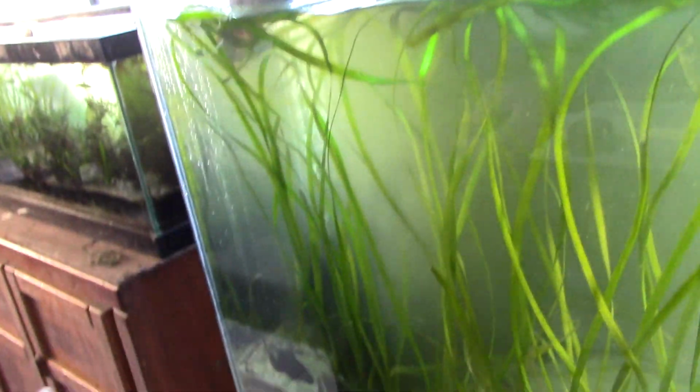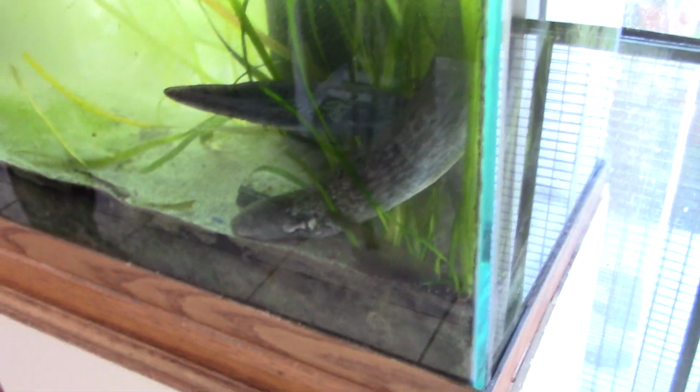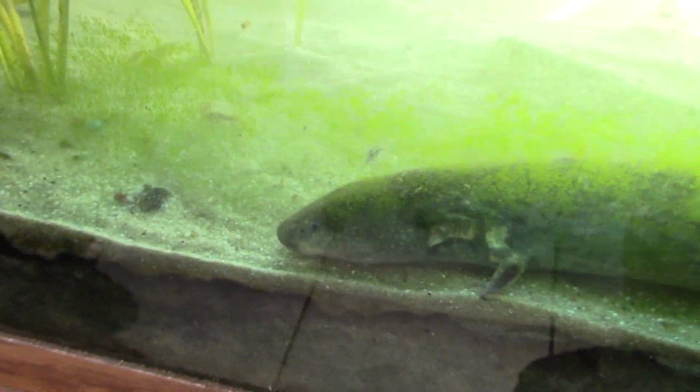Never seen a fish with feet. Well, they're not a fish. They're a reptile. They're in the reptile family. They are a salamander. They are a type of salamander that does not come out of the water very much.